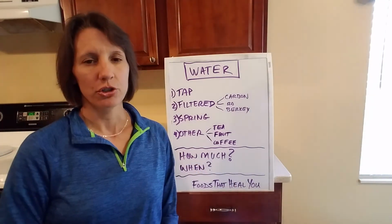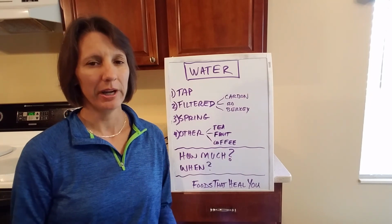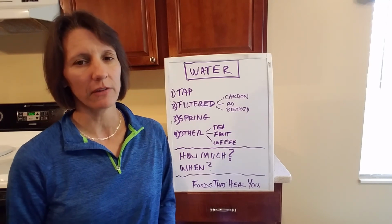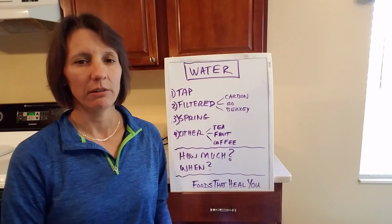How much water should you drink? So the general guideline is half your body weight in fluid ounces. So if you weigh 150 pounds, it's 75 ounces a day. If you weigh 200 pounds, it's 100 ounces a day, and you never want to go over 100 ounces. So generally you want half your body weight in fluid ounces of water.